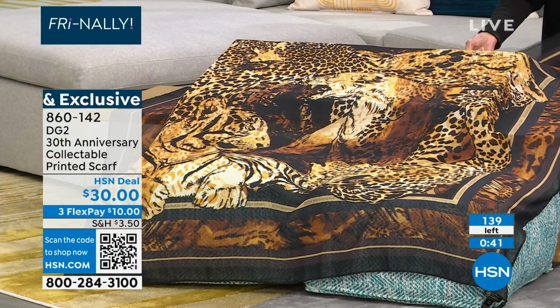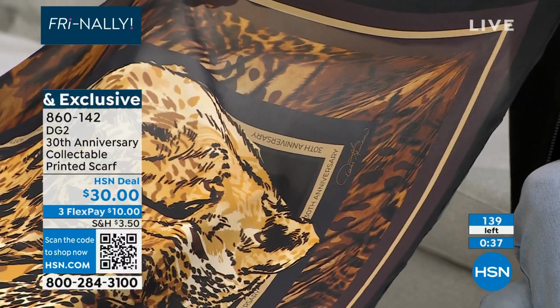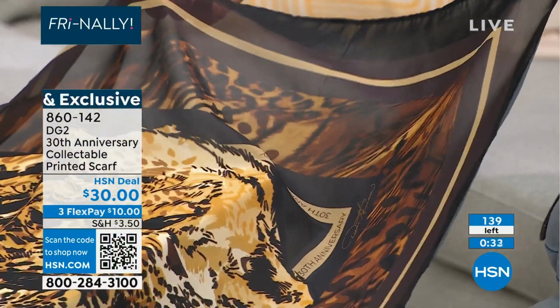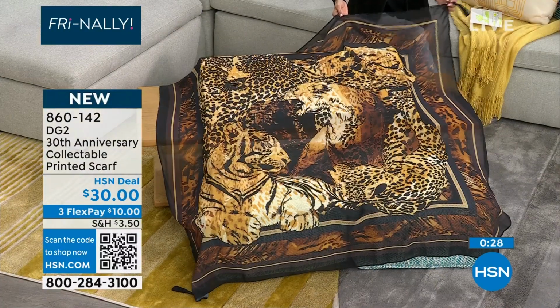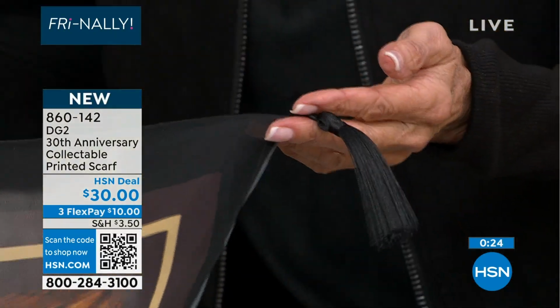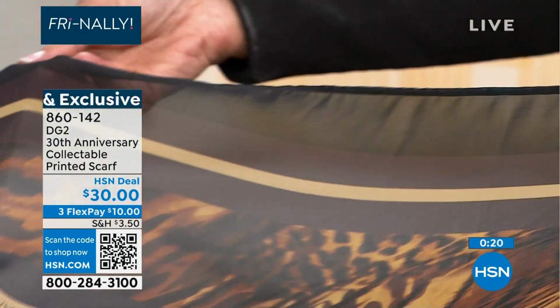We sold almost 800 of these last week. This is your final opportunity. It is absolutely gorgeous. It is 53 by 53 square. Look at the little tassels on the edges as well. $30 price for 30 years, Sam. Unbelievable, Bobbi. And the band around the border says 30th anniversary.